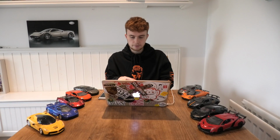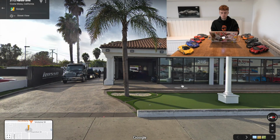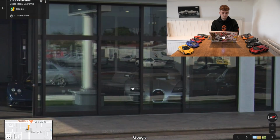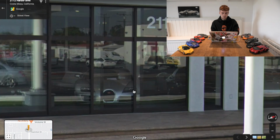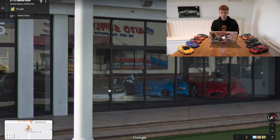But this dealership is no ordinary dealership. First, as you can see in the window, we've got one of the Veyrons, owned, I believe, by Arnold Schwarzenegger. Then we've got a Pagani Huayra, a CCXR, I forgot the name of this one, Trevita? I can't say it. It used to be owned by Floyd Mayweather. And then they've got the Transformers Veyron, so the graphics on the front, and then an Enzo.